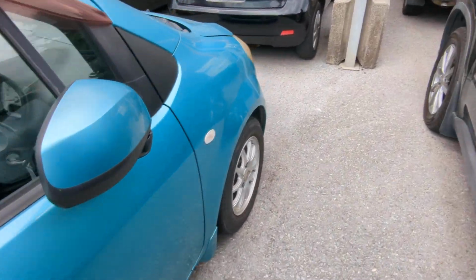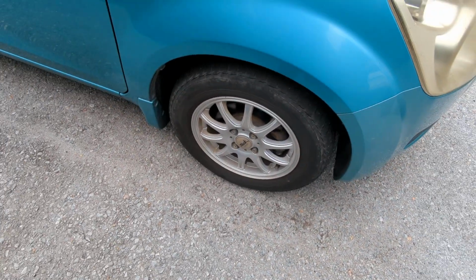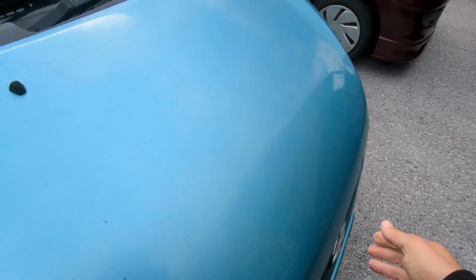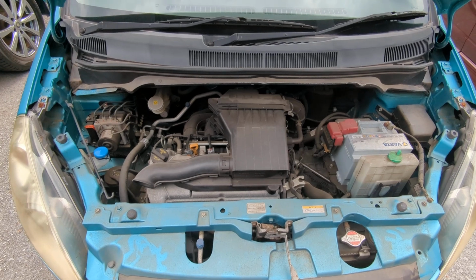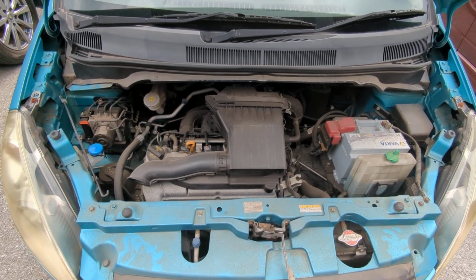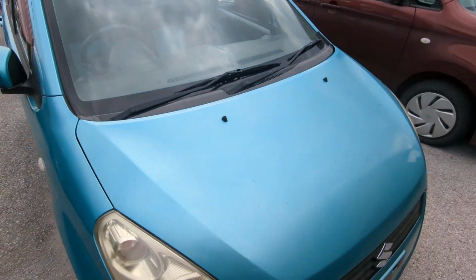Go to the front here, show you the engine compartment. I'm going to wrap this video up. Looks like it has some aftermarket wheels on there. Alrighty. Alright, there you go. 1.2 liter engine, which will be cleaned during the detailing process. And there you have it.